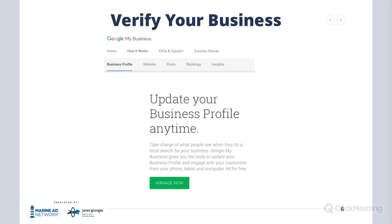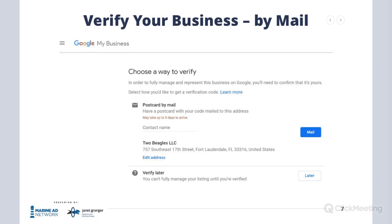Let's say you want to go to a local restaurant or you want to go to a local marina. You can now put in the name of the marina and the address comes up. Well, that's exactly what Google My Business is all about. It's about maximizing search on maps, Google Maps, as opposed to maximizing search in the Google search engine. So it's kind of marrying the two. So you can update your profile anytime. As you can see there, you've got all those choices: business profile, your website posts, bookings, and insights. And those are all things that you should look into and utilize.